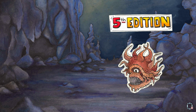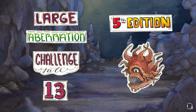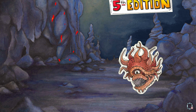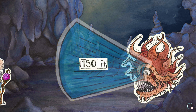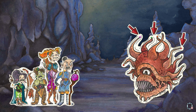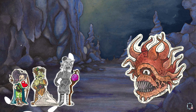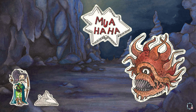In 5th edition D&D, they are classified as large aberrations with a challenge rating of 13. Their power comes from their eyes, each of which channels a different magic ability. Their central eye can create a cone of anti-magic that extends up to 150 feet, making it impossible to attack them with magic from close or medium range. Their smaller eye stalks provide a number of offensive eye beam attacks that can charm, frighten, petrify, disintegrate, or even outright kill an enemy in a single attack. Phew! And that's just a few things they can do.